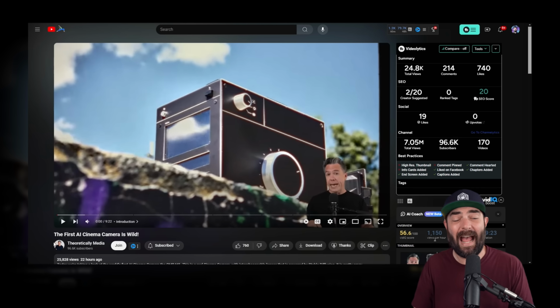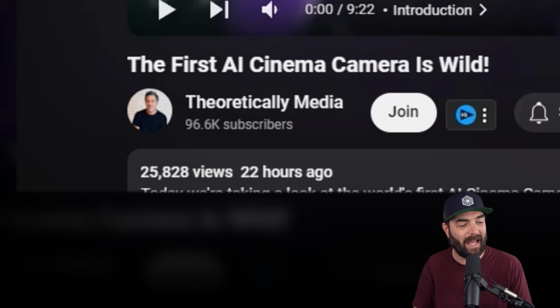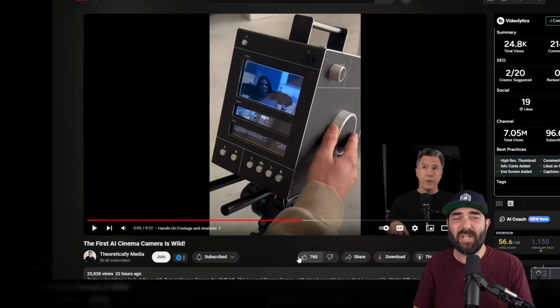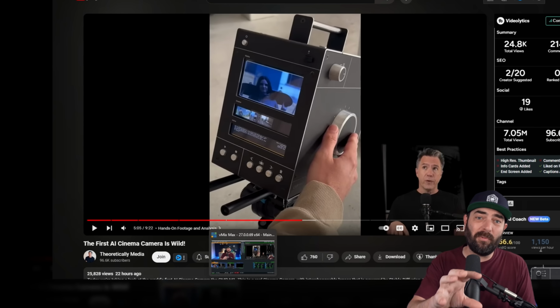This is something that I hadn't heard about until I came across Tim's video over on Theoretically Media, where he shows off the first AI cinema camera. It's this giant box that looks like a really old school camera where you can film actual videos with it.